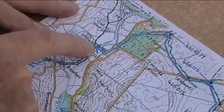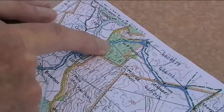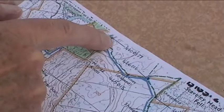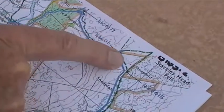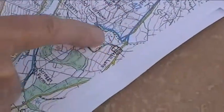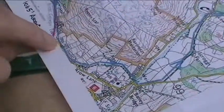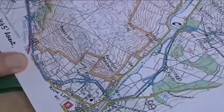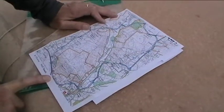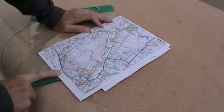But then we go across the bridge and we start to go up the fell. You can see the contour lines here. So it's up, up, up, up, up, up, onto the top, and then it's all downhill. All downhill, down here, down here. And eventually back to the car park. So really good. And we're promised a little bit of rain, sunshine today, but no rain. So we'll see how we go.